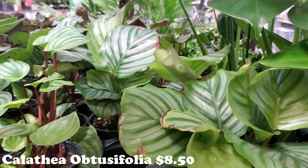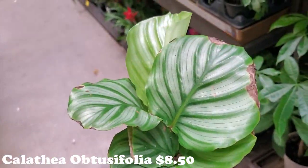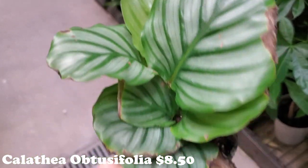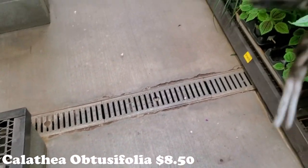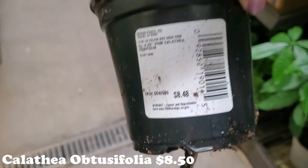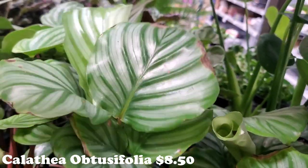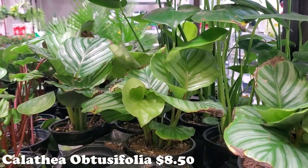They have some cute obtusifolias. This was one that I've always kind of been obsessed with. But you see how crispy that is? That's exactly what would happen the moment I walked into my house. It's gonna be, let's see, $8.50. They are so gorgeous. If I had the type of humidity in the house that it liked, I would definitely get one.